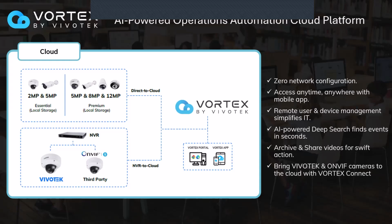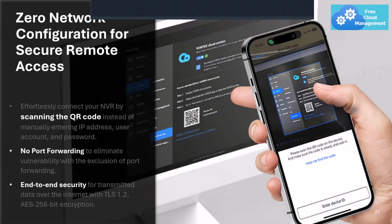Just add VIVOTEK or any third-party ONVIF Profile S cameras to our AI-powered ND series NVRs and have instant access to your live views and also your recorded videos. With Vortex Connect, you can take your current on-prem system to the cloud just by scanning a QR code in the NVR, and now we have a hybrid system.